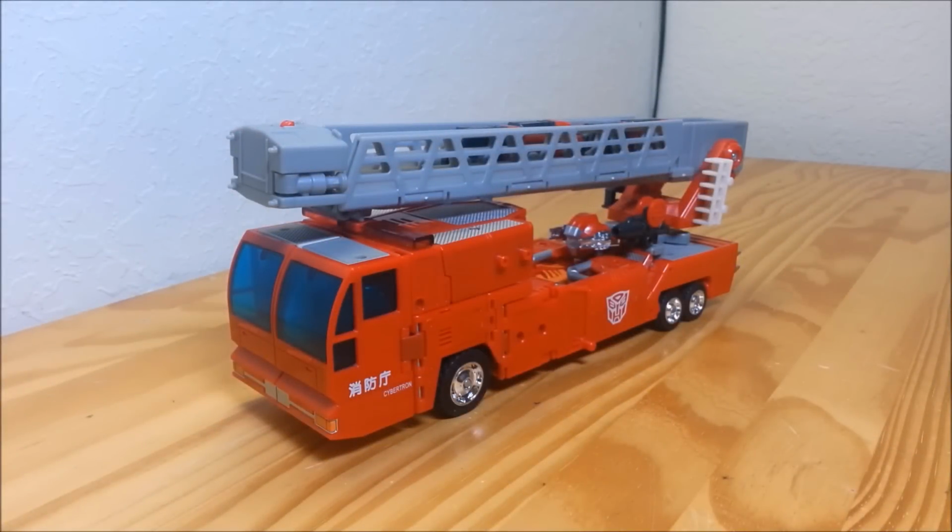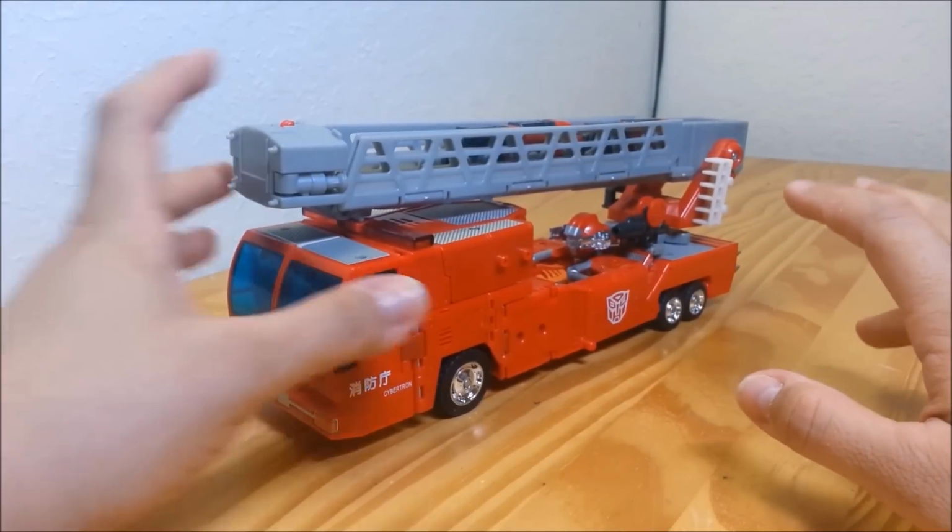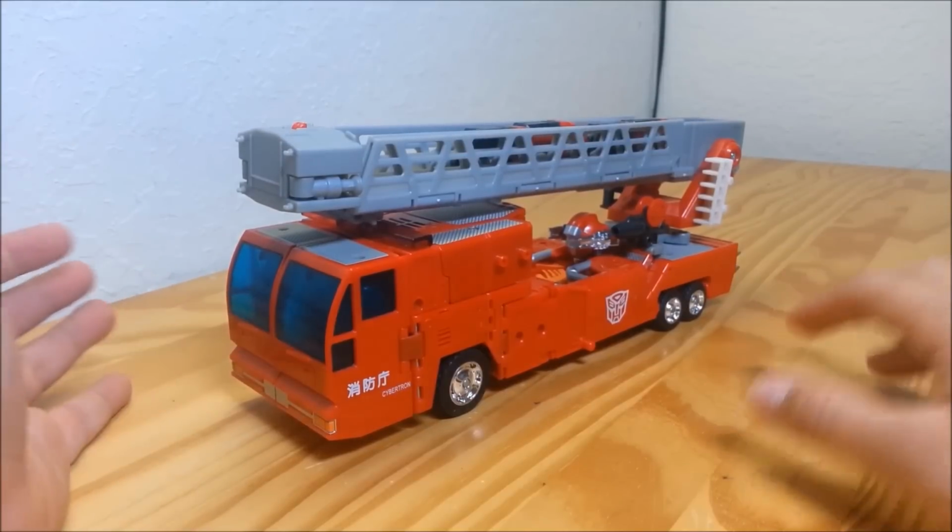And today we're going to be taking a look at Robots in Disguise Optimus Prime. And I love this toy. Now this is the guy right here that got me back into collecting Transformers and Optimus Primes.